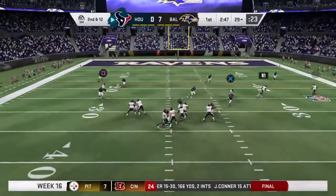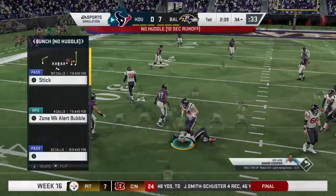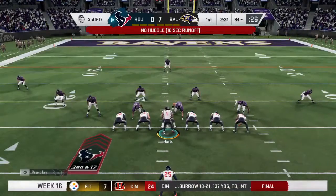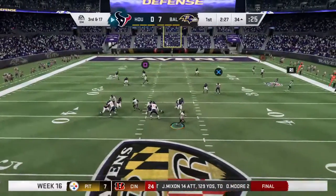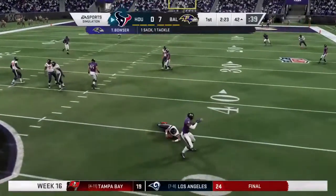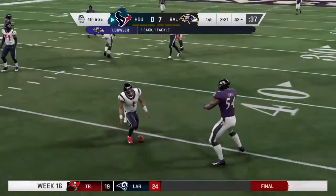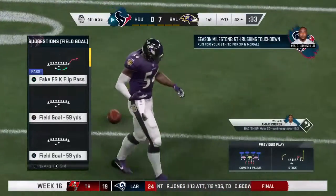Here we go on 2nd and 12. Rush coming, and he's taken down. Really in a hole here, 3rd and 17 following the 2 negative plays. Back to throw. Flush to it. Oh, the pressure too great, and he goes down once more. Tyus Bowser able to record his 5th sack of the season.